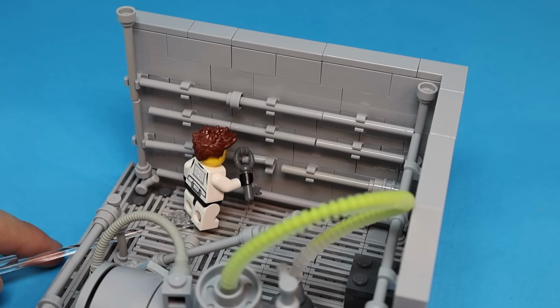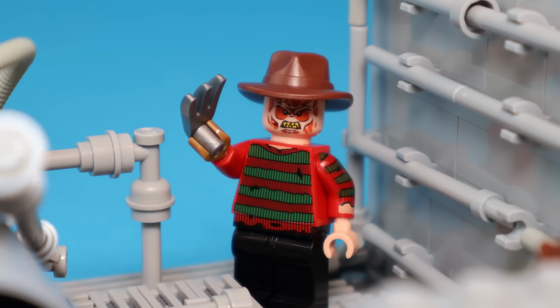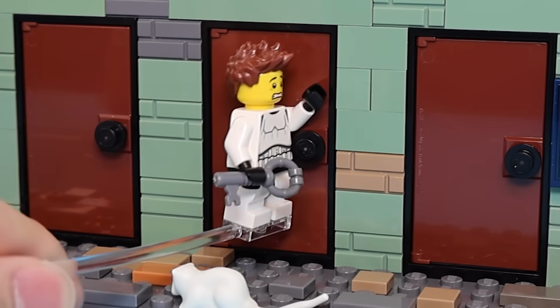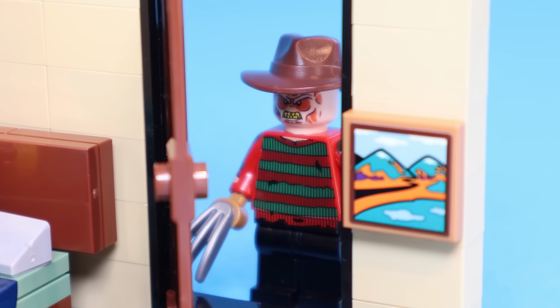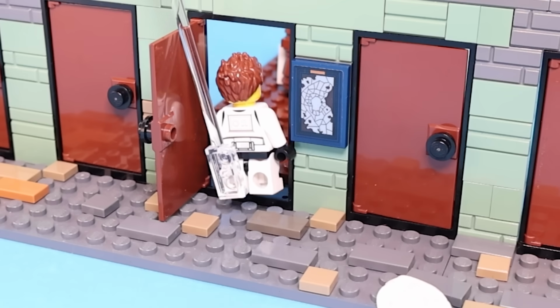He grabs it, but then he hears a scratching sound. It's Freddy Krueger and he wants to trap Jason. So Jason runs past him and quickly closes the door behind him. Hopefully, Freddy won't visit him in his dreams because that would be a total nightmare. With the first key in his possession, there's 2 more to go. So Jason enters the next room.